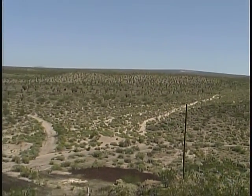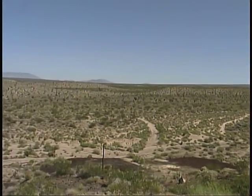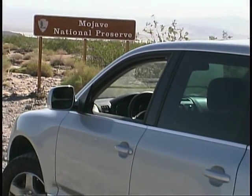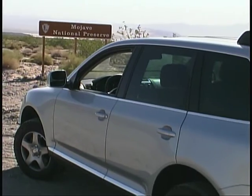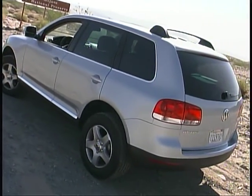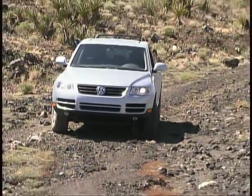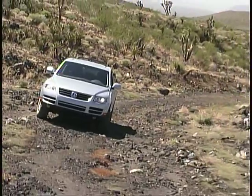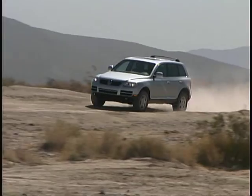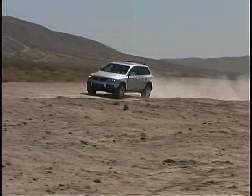In the desert area of Southern California, roughly between Interstates 40 and 15, is the Mojave National Preserve, and we decided to explore it a bit in Volkswagen's new SUV, the Touareg. The preserve was formed in 1994 to protect the history and geology of this rugged, untamed portion of the landscape, and it's crisscrossed by several paved roads and a great number of unpaved roads in widely varying condition.